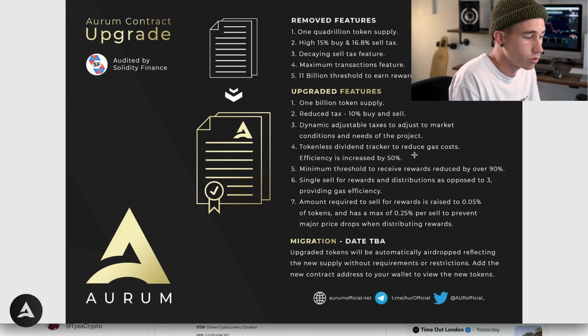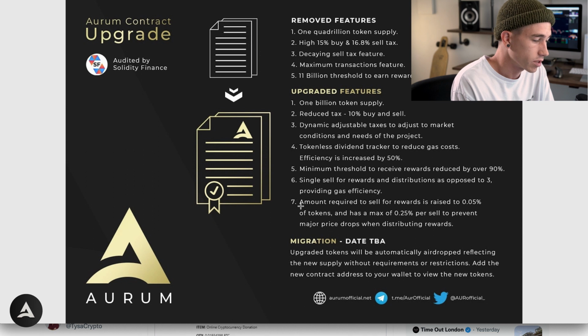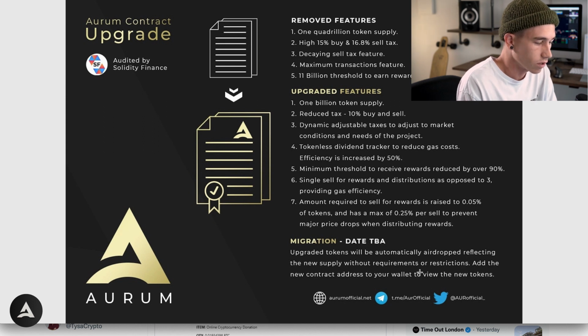Tokenless dividend tracker to reduce gas costs, and efficiency is increased by 50%. Minimum threshold to receive rewards is reduced by over 90%. Single sell for rewards and distribution as opposed to 3 providing gas efficiency. Amount required to sell for rewards is raised to 0.05% of tokens and has a max of 25% per sell to prevent major price drops when distributing rewards. And then we see that the migration date is to be announced. Upgraded tokens will be automatically airdropped, reflecting the new supply without requirements or restrictions. Add the new contract address to your wallet to view the new tokens.